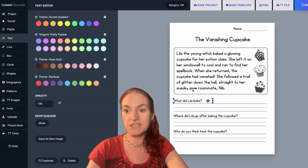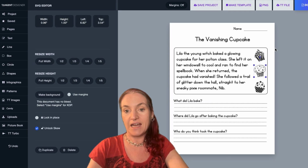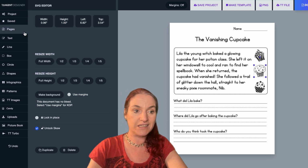And then check out the questions. It's even created some comprehension questions based off this story. What did Leela bake? Where did Leela go after baking the cupcake? Who do you think took the cupcake? It has created a whole new story. Now, this story is also about cupcakes, so we can leave those pictures, or you can delete the pictures.